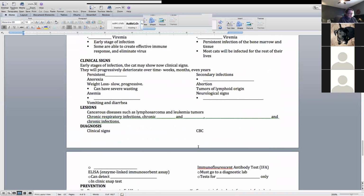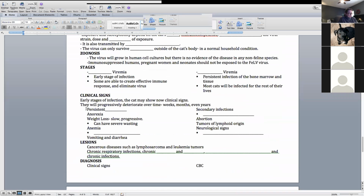So sorry here. Let me get back to where I'm supposed to be. So again, a lot of times that's why I asked you that question on the test. What does it mean to be subclinical? Which everybody really got, which, you know, it's low grade, not enough to cause active infection. They will progressively start to deteriorate. It can be weeks, months, or years, depending on their viral load.